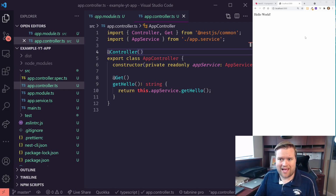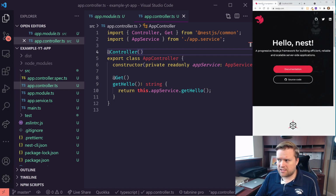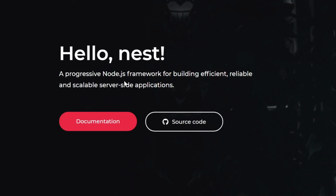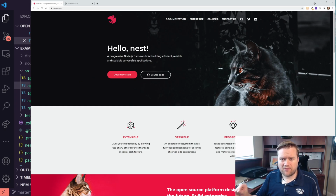So I have a Nest app here. What I want to do today is jump into Nest. We're going to talk about it a little bit and create a basic application. I've already done a video on Express and Fastify, and I thought it'd be interesting to see another backend framework and how efficient it is. You can see here it says: Nest, a progressive Node.js framework for building efficient, reliable, and scalable server-side apps.